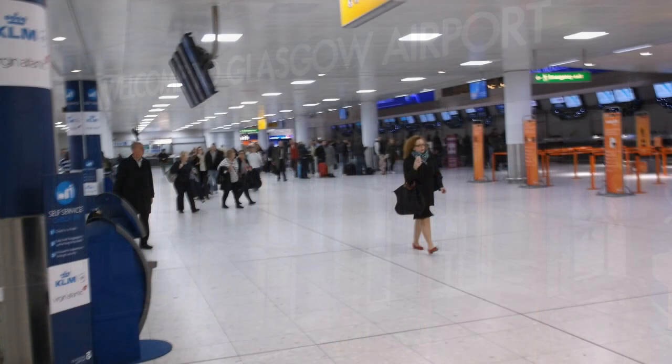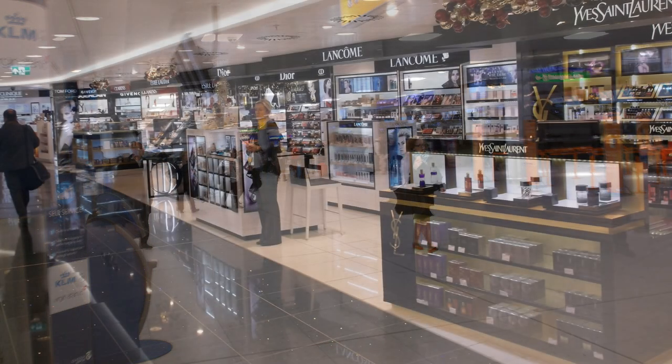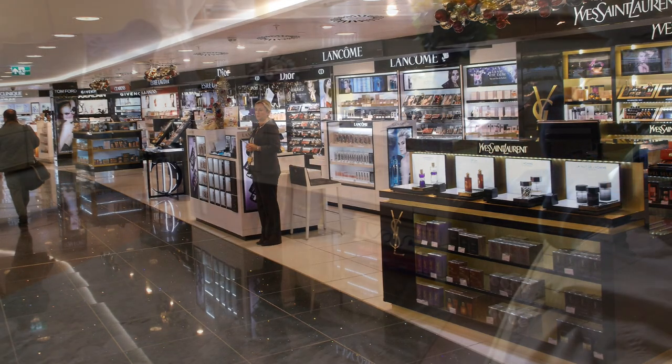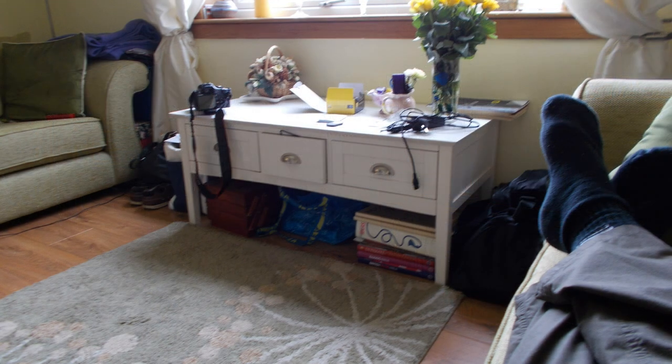A woman dressed in black and wearing glasses and red shoes is walking across the airport. The sales lady standing in the perfume store has blonde hair. On the white table are a camera and a vase of yellow flowers.